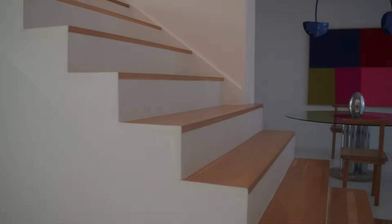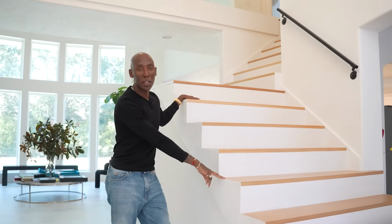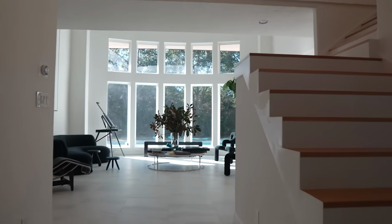I really just love the entry, and I think the entry of a house should just be welcoming and warm. I don't know, I just love it. I really do. It really makes me happy once I walk in. To the left of the foyer is the dining room, and I will now show you.